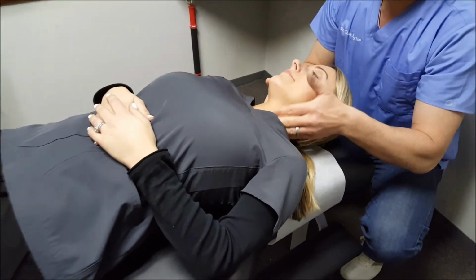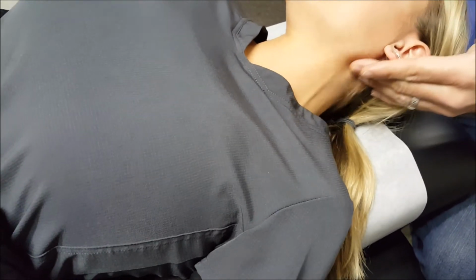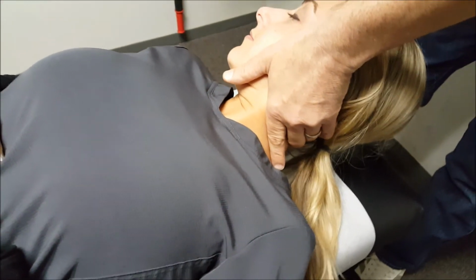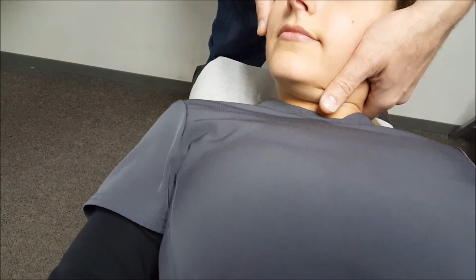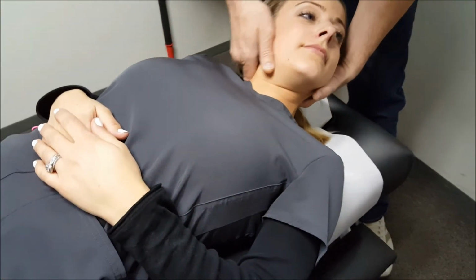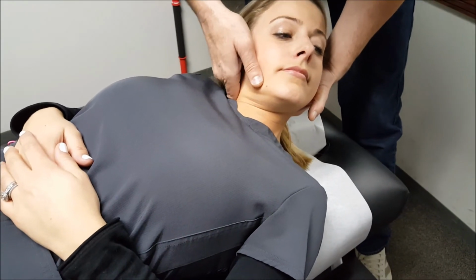A lot of the muscular tension tends to be in the SCMs and the scalenes. So the scalenes here, SCM here. So as we stretch, loosening those muscles up, that way they can work on getting head retraction or bringing their head back over their shoulders.